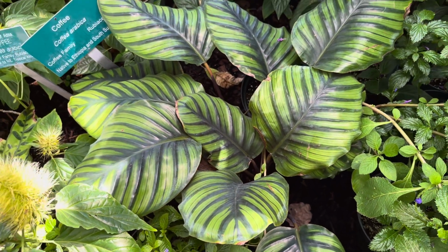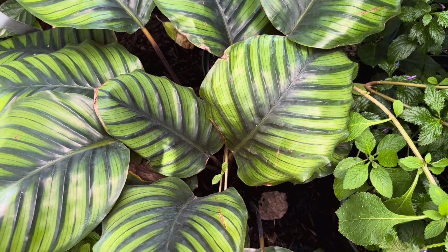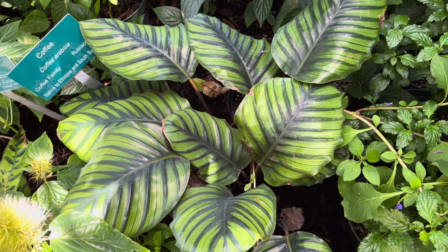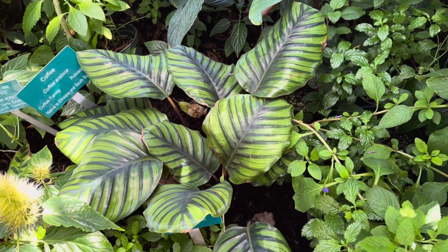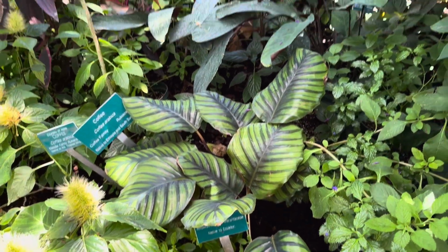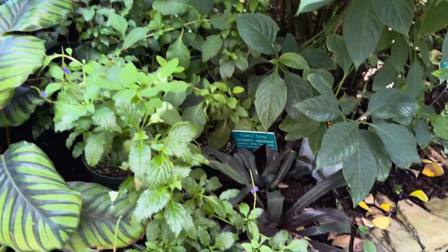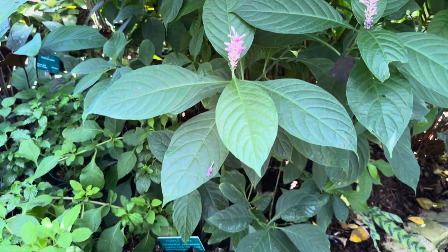Look at that. It's got more subtle leaves, I would say. And most calatheas are a little bit more flamboyant. This kind of reminds me of the Calathea orbifolia, but like a darker version. And we have another plant here. I'm not sure what it is, but I'll pan over to the plant ID.